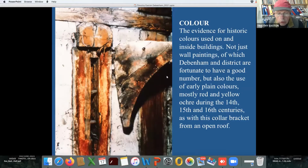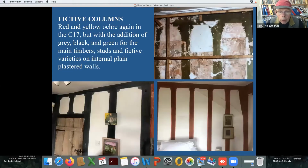VAG. The first was the use of color in buildings, not necessarily wall paintings, of which we've got quite a lot in the town, but the use of plain color that's used on the timber here. And you can see this is from the top of a roof. So we get it in the 15th and 16th century. Mostly it's red ochre at that time, though yellow ochre was used, but it's not so common in Debenham.